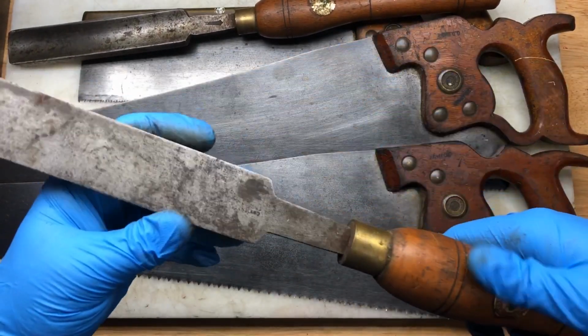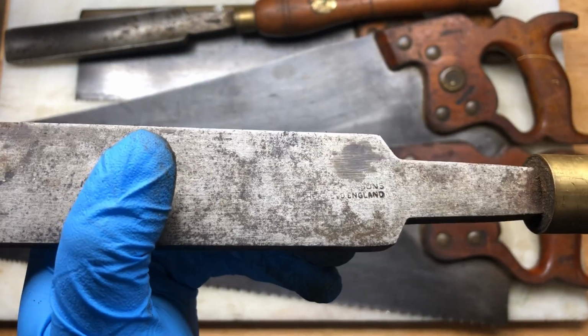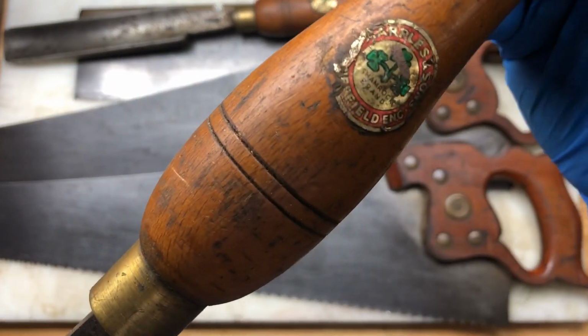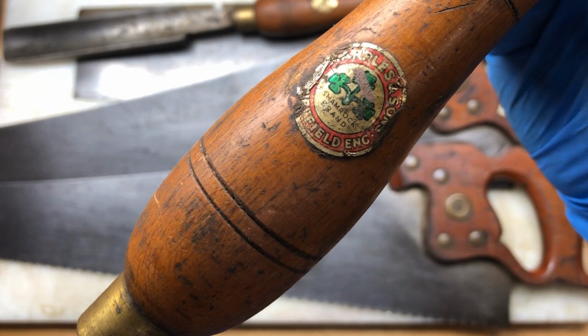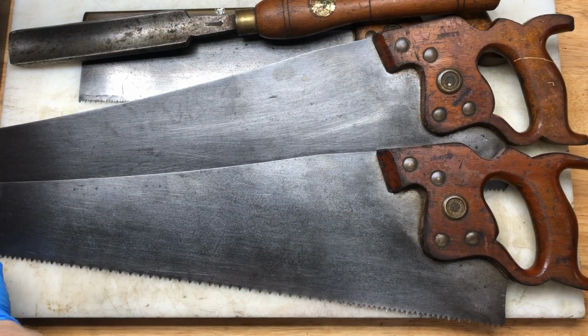We've got this super heavy duty. I said something and Sons Sheffield. It might be, oh yeah, there we go. Marples and Sons. I don't know if you can read out, Marples and Sons. So I decided to keep that one. That's a beauty. Very heavy duty, these two.